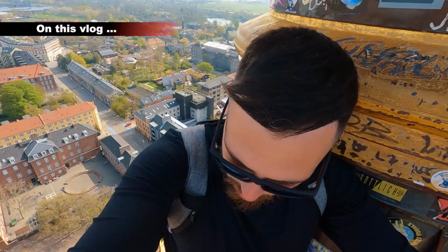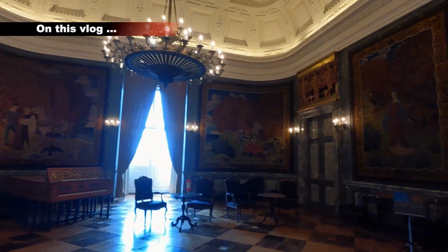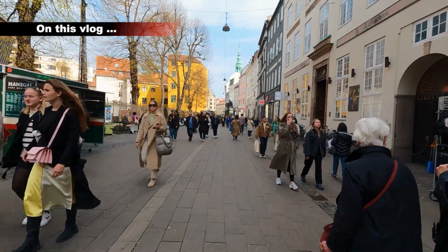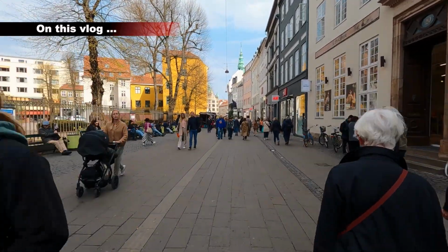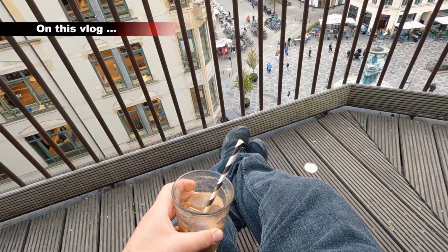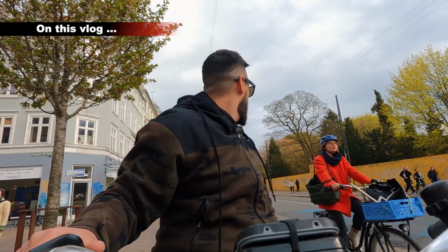This is crazy. It's time for us to explore the Christiansborg Palace. Østergade is one of the longest pedestrian streets, and I think not only in Denmark but in the world. Which one is it? Now I'm stuck.